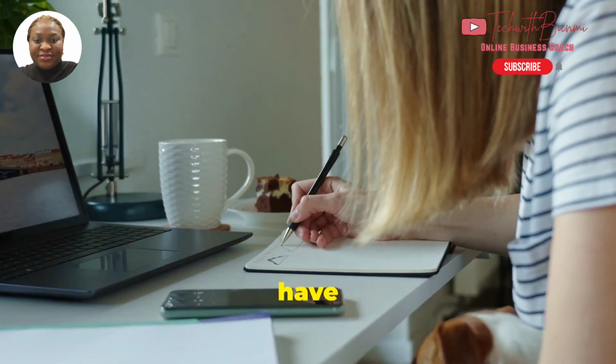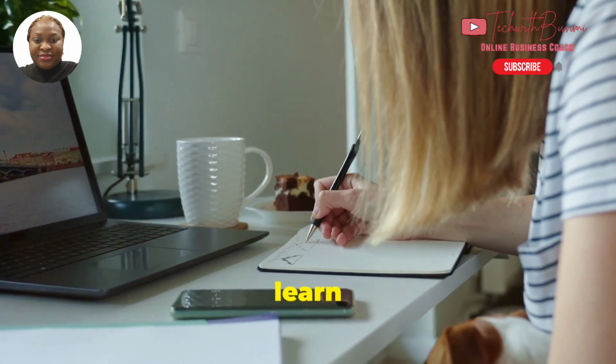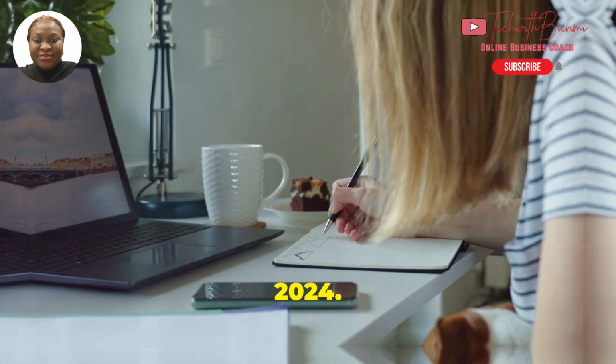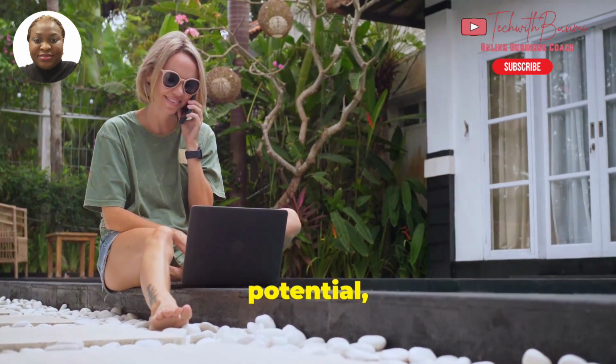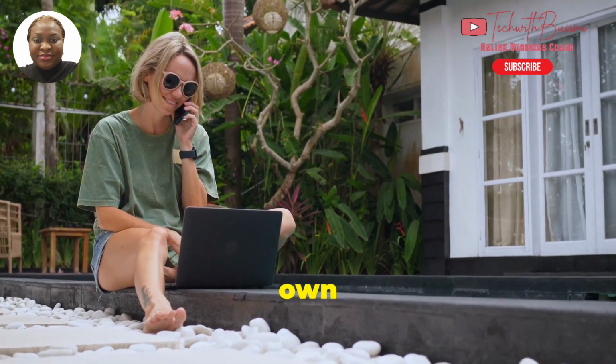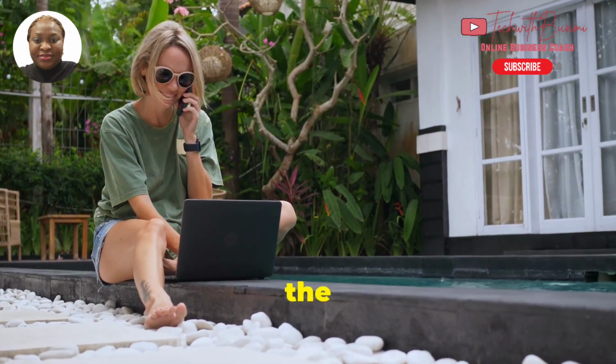So, there you have it. The top 7 high-paying freelance skills to learn in 2024. Each of these skills offers incredible earning potential, the flexibility to be your own boss, and the opportunity to work from anywhere in the world.